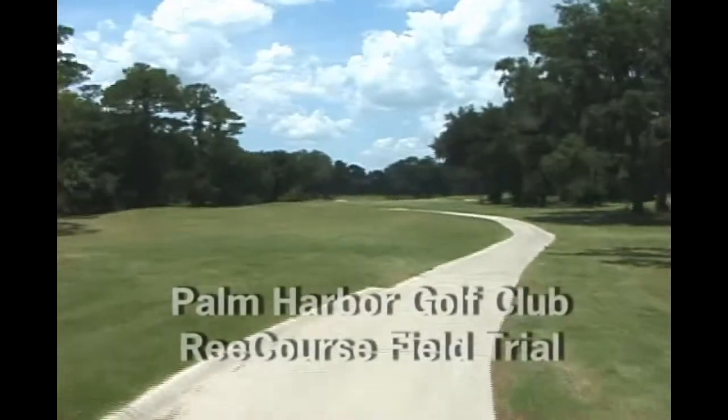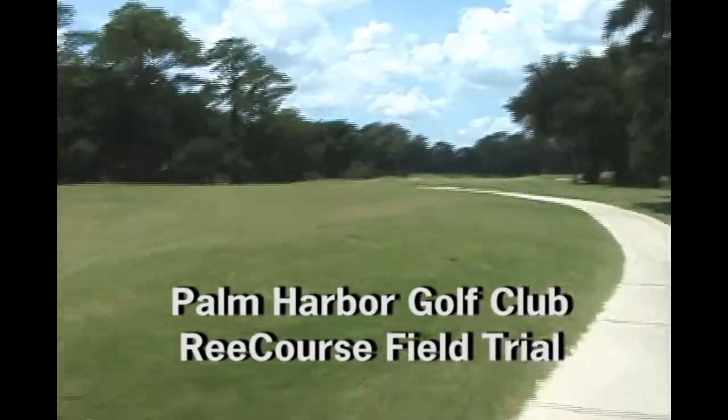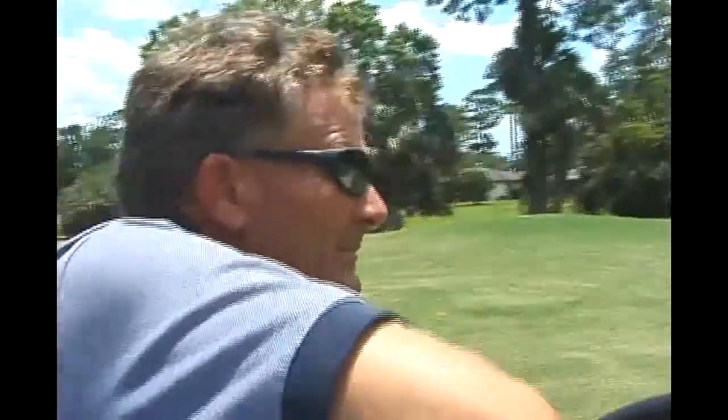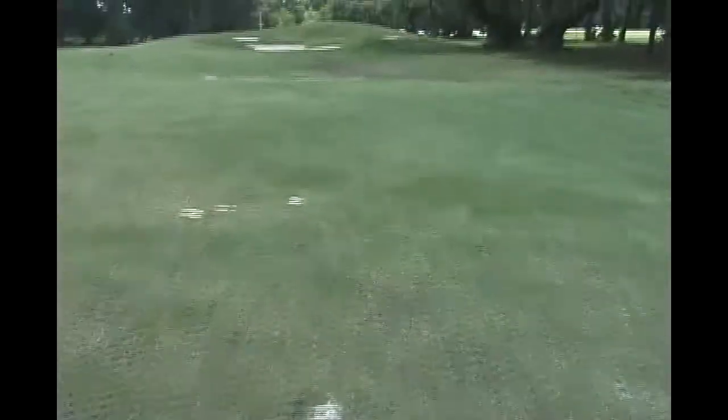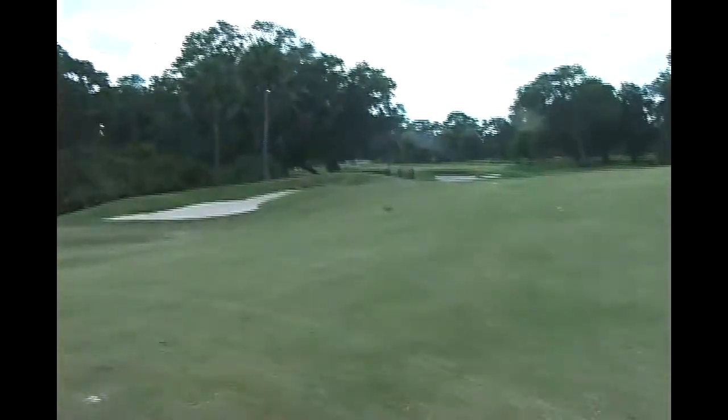This is number 18 fairway. This is a ReeCourse fairway that we did. Had very, very high nematode counts, and the fairway itself was pretty thin. It wasn't looking all that great. As a matter of fact, one of the employees here that's been here for 5 years said this was the best this fairway had ever looked. The spot that you see down here with this low drain tile was completely bare, real big spot. And the fairway's starting to get thick and healthy and growing in. It does look nice.